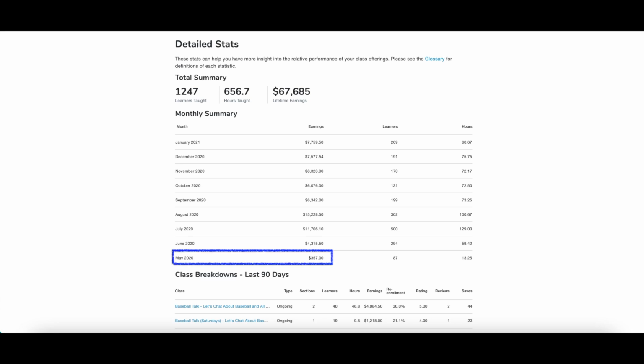36. The stats pages on Outschool shows when you received payment, not when you taught a class. For instance, my May 2020 income shows as $357 even though I taught 87 learners. That's because the payment for most of those 87 learners came in June.